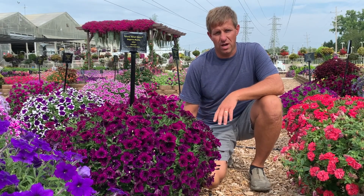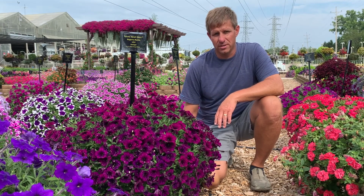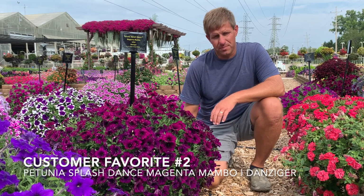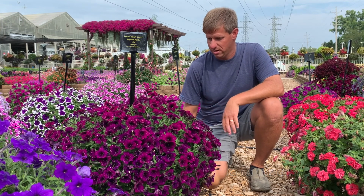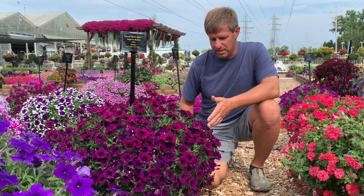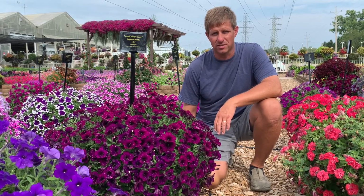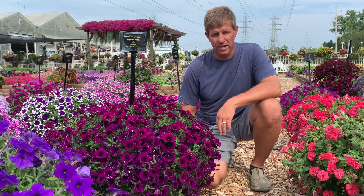Okay, number two on our list of top vote getters was the new petunia from Danziger called Splash Dance Magenta Mambo. This variety, the color is such a deep, rich, almost like a plum color to me, but it had a great habit. You can see the speckles in the flowers. We talked about speckled petunias at the start of the season. We've been watching them real close. This one has performed great.